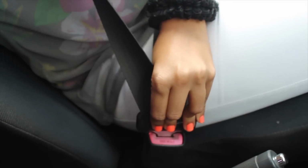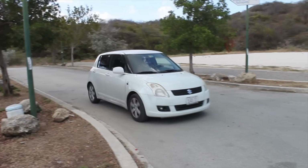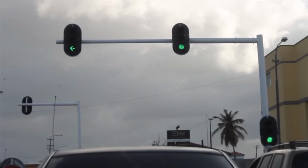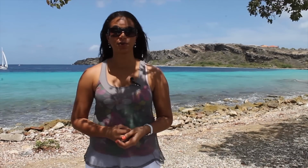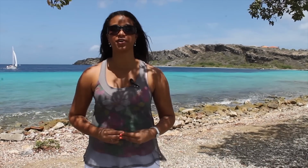Wearing a safety belt is a must, especially for the driver and the front seat passenger. Don't forget to use the turn signal when making a turn. A red light always means stop, even if you're making a right turn. This will probably not happen to you, but in case of an accident, do not move your car and call 199.